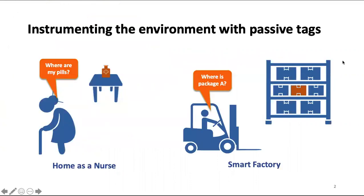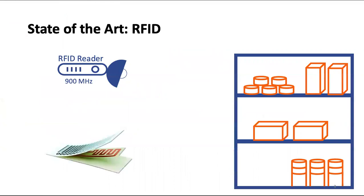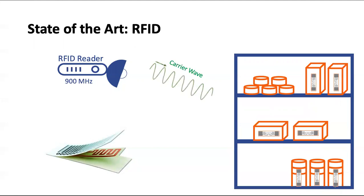In a smart world, there are many things that we want to find that are not powered, like a bottle of pills or a package in a warehouse. RFID is specifically a technology developed for tracking and identifying objects. There's a battery-free tag, like a barcode, that attaches to the objects. It receives the signal from the reader and reflects back a modulated version of it. Since there is no active radio at the tag, it's well suited for low power applications.